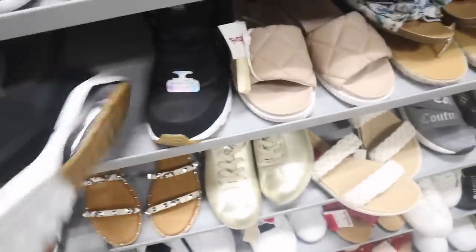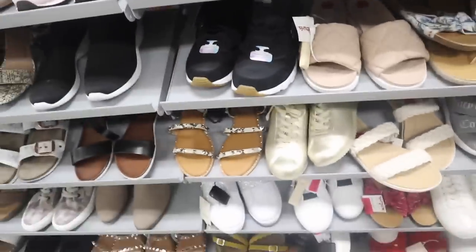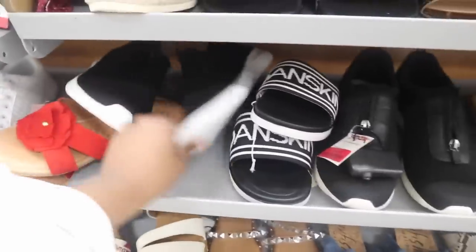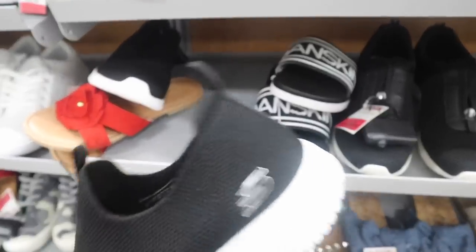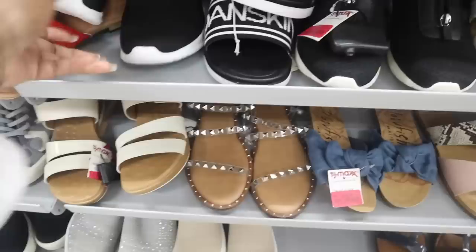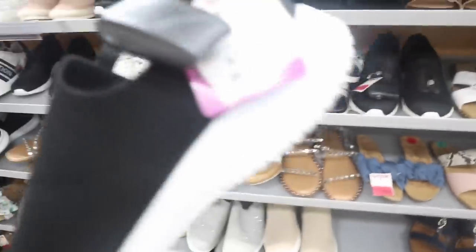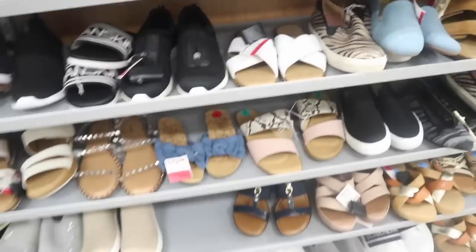Let's see how much these are. Oh, those going for $40. What size is these? Because these are kind of cute. They by Skechers. Let me see, $34. These might be like a size 9 or 10.